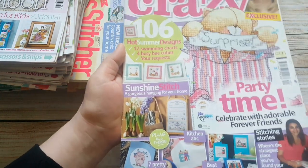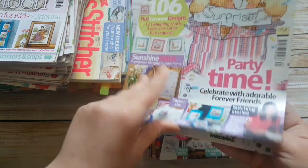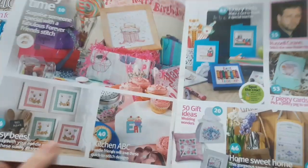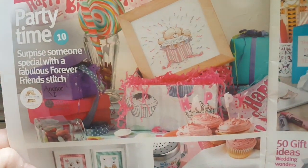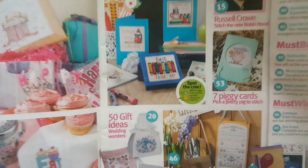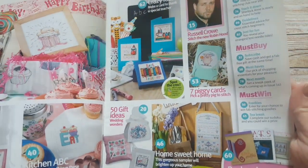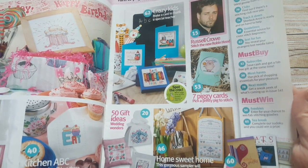Then the next issue would be 140. It looks like this. I'm gonna show you just the first pages. I like that one. Surprise bear. And this, that's probably for Teachers' Day. Like that. And of course some miniatures.